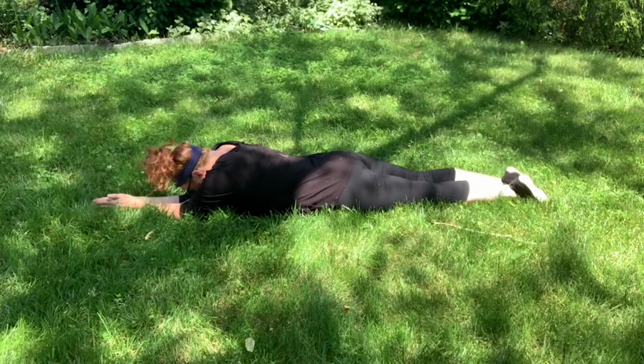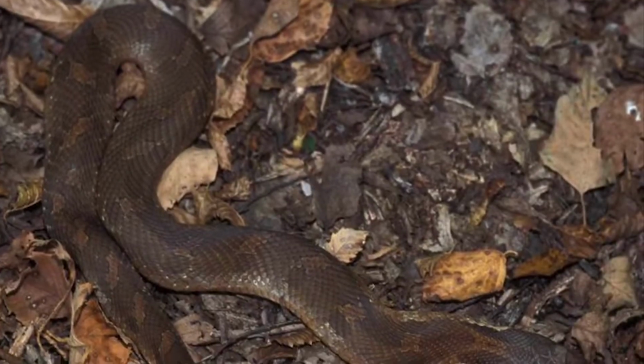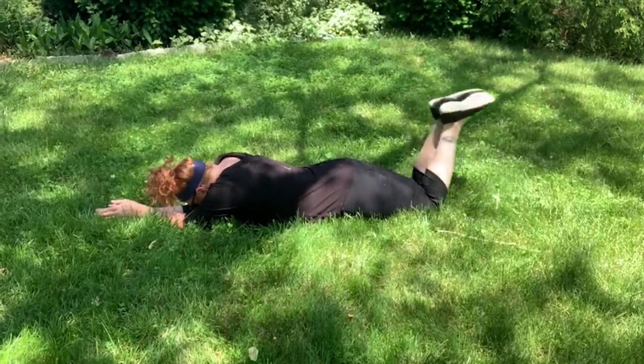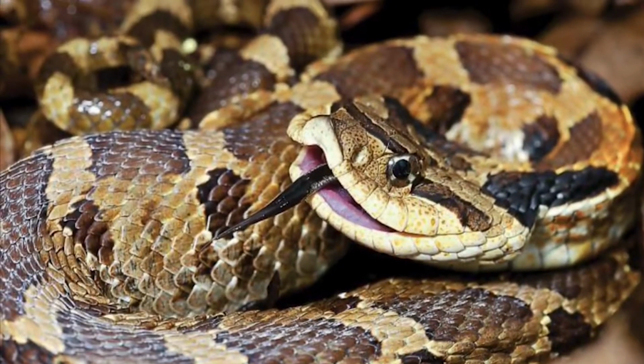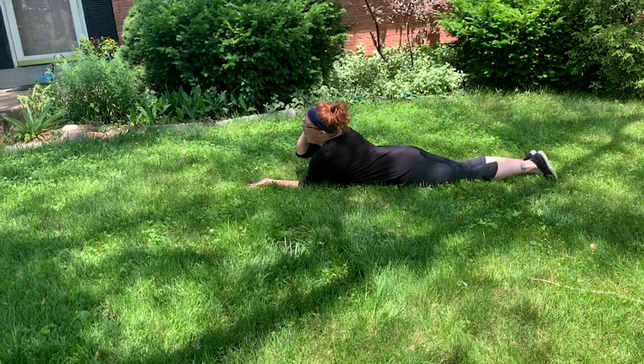Defense number 1 is lay perfectly still and use your camouflage and hope that no one sees you. Defense number 2 is wiggle that tail. You're pretending to be a rattlesnake. Yes, they can use their tail with no rattle by hitting the leaves and hoping others are afraid. Then number 3, the typical snake.